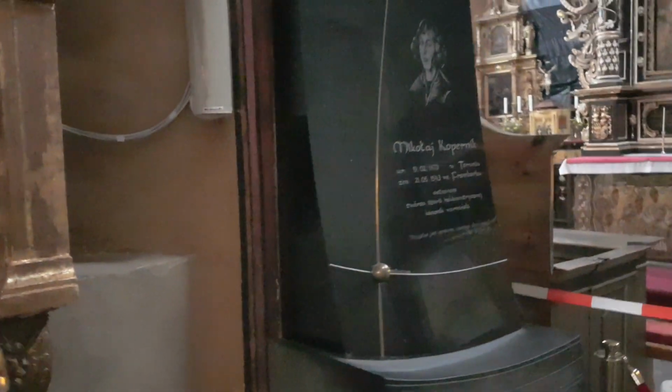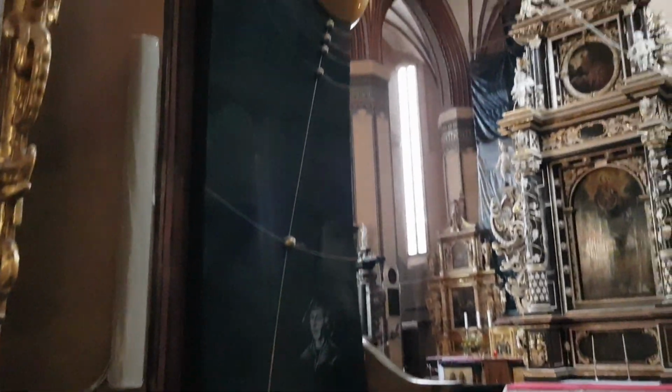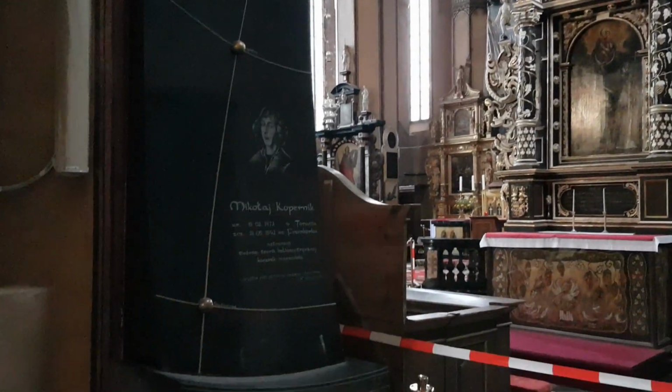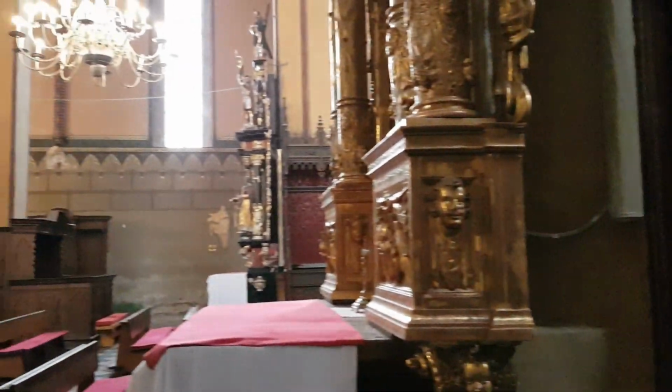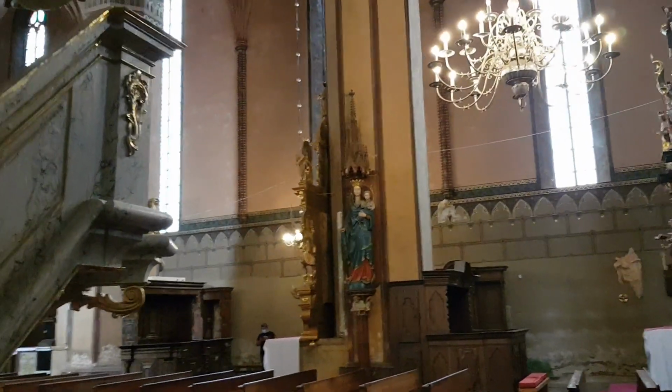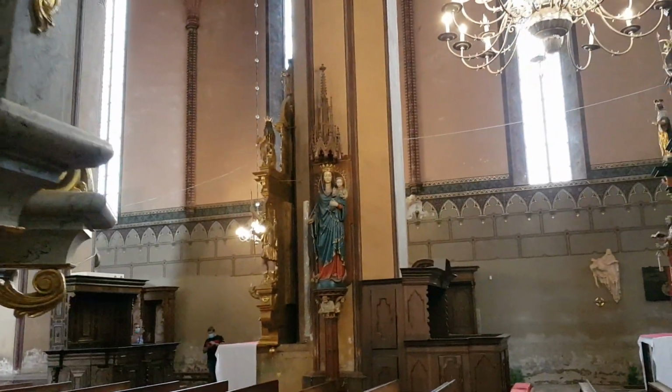So they're doing a little bit of work in here at the moment. It's a little more noisy than what one would generally expect inside the church, but there are construction and renovation teams, sure enough, doing what would be seen as essential work. And just once again, scanning back around into the church of Frombork Cathedral.